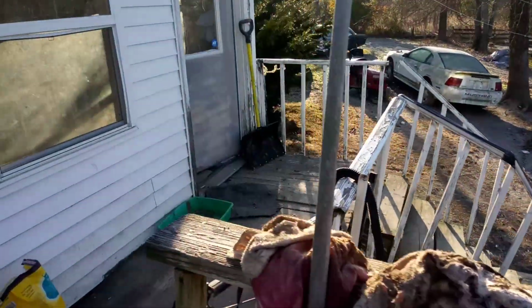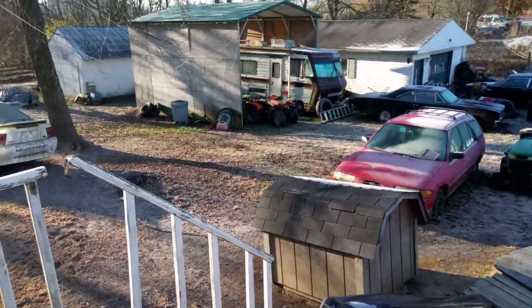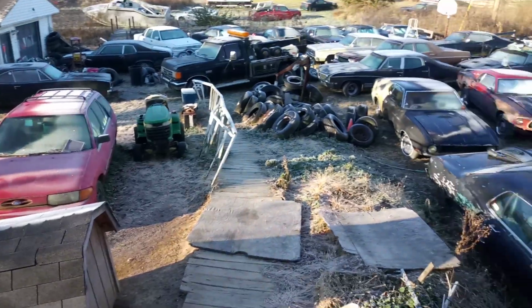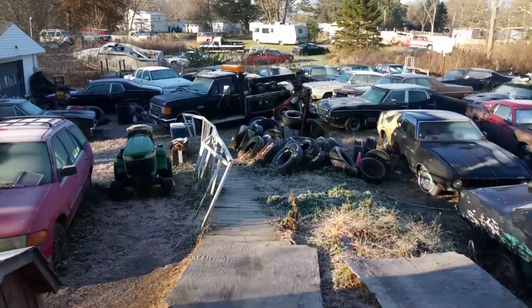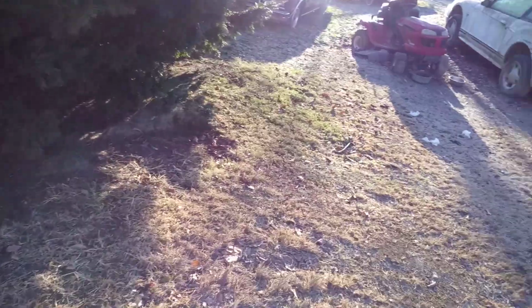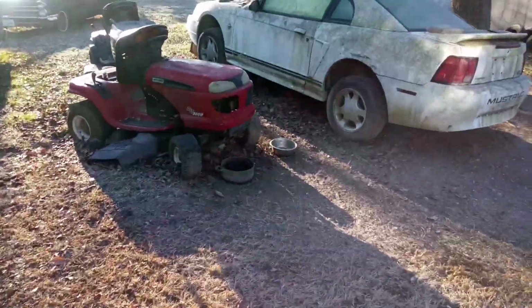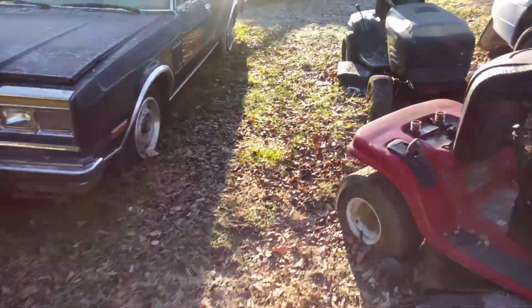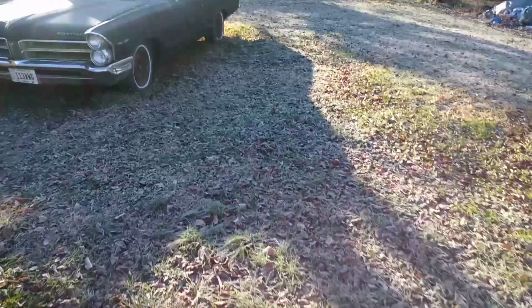I saw some cars down there at the SEMA show that I have right here. They had a '65 Catalina 2+2 at the show, and here's mine. I got a '65 Catalina. Mine's not the 2+2, but it is the same exact body. It's a 2-door sports coupe. And this would be a great build. The Catalina, it'd be a fantastic build for the SEMA show.